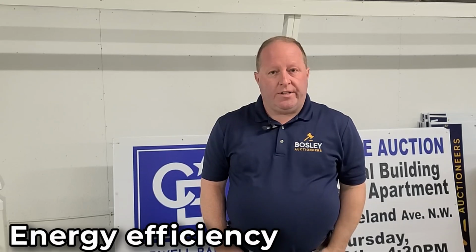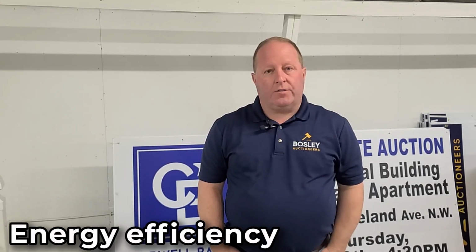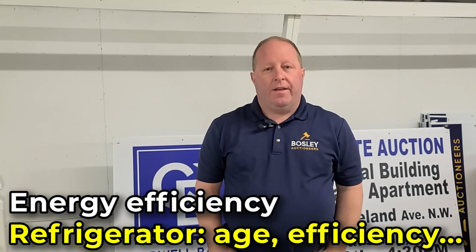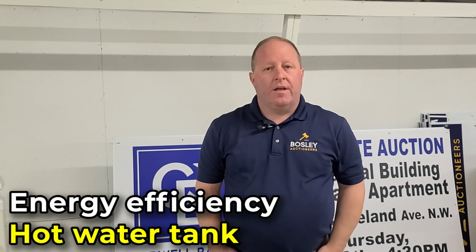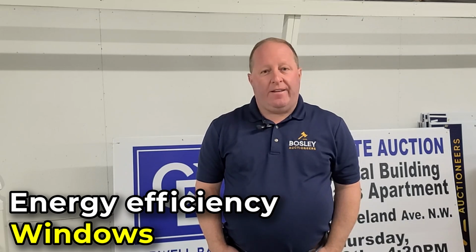Number 8 is energy efficiency. So that's what we're going to be looking for as we go through the house. Let's just start with the refrigerator. How old is the refrigerator? Is it energy efficient? Then let's get to the basement. Let's look at the hot water tank, the furnace. Let's see how that looks. Let's check out the windows. Do they seem like they're sealed? Just kind of take a look around.